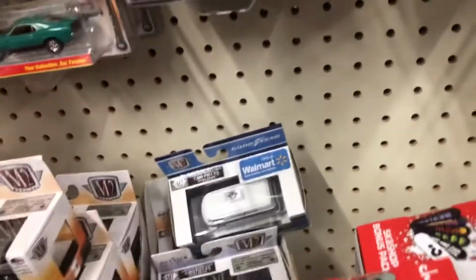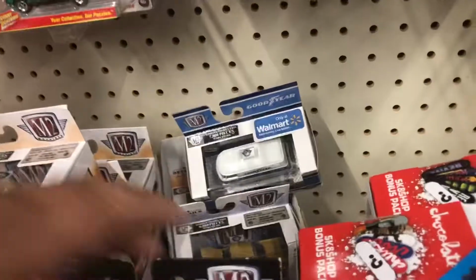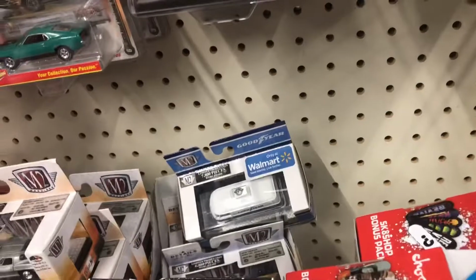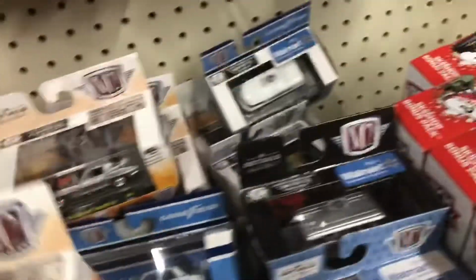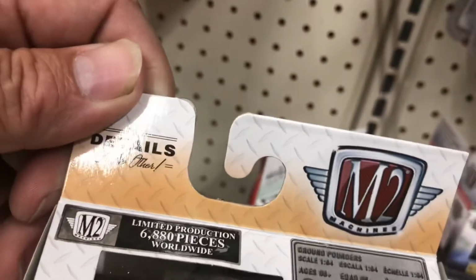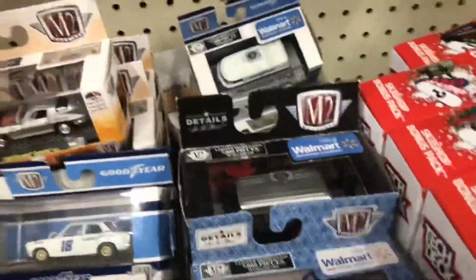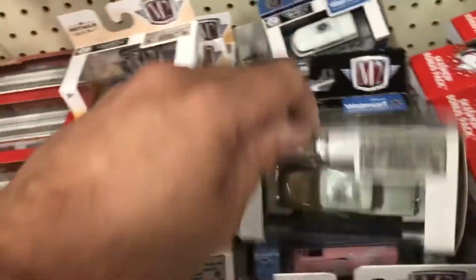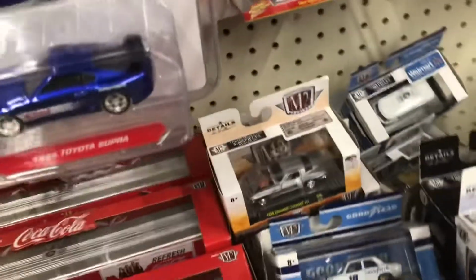But I'm not gonna lie, they do put some really good detail into their diecast. I'm sifting through it just to see what's there. Something I might go, oh yeah, I'm gonna take that, it's Mopar, awesome. But their Mopar also seems to be pretty much repeat. They just do different graphics, different colors, and whatnot.